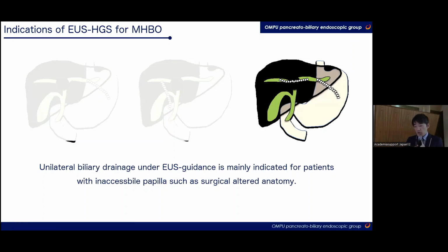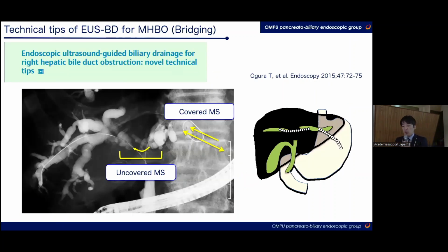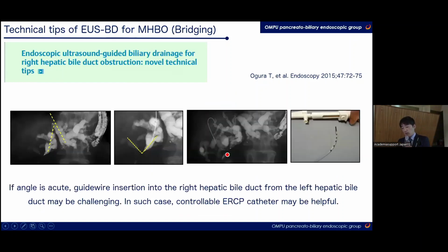Finally, I'd like to talk about bridging techniques in case of surgically altered anatomy. We previously reported these techniques in 2015. Firstly, we deployed the uncovered metal stent from the left hepatic bile duct to the right hepatic bile duct. Finally, stent placement is performed from the stomach. Sometimes the angle between the right HBD and left HBD is acute. In such cases, controllable ERCP catheters or a sphincterotome are sometimes useful.